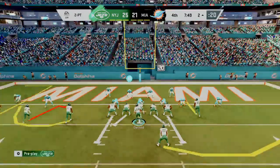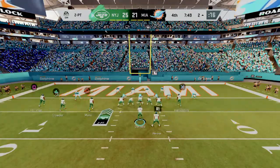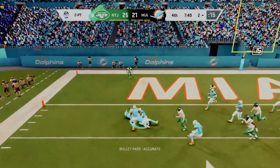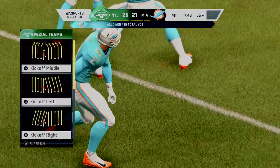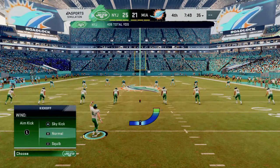Here we go now as we get set for a big 2-point conversion. Darnold from the gun. His pass caught at the 4. And he is not going to get in there. He stops short of the goal line, and the lead is going to stay right where it is.